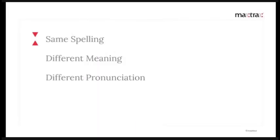So now got confused a bit. All right, more confusion coming up in the second group of confusing words. Same spelling, different meaning, and different pronunciation. Let's watch it.